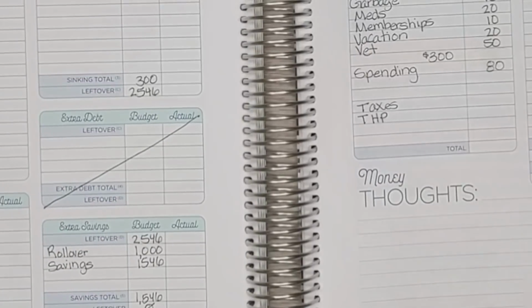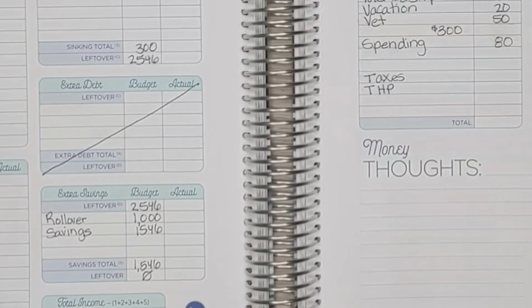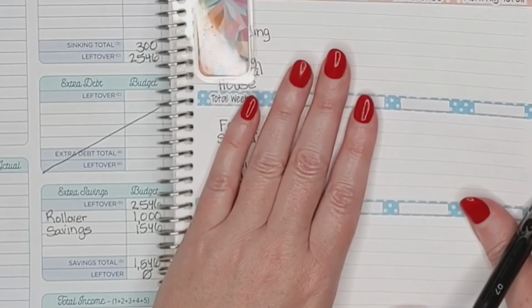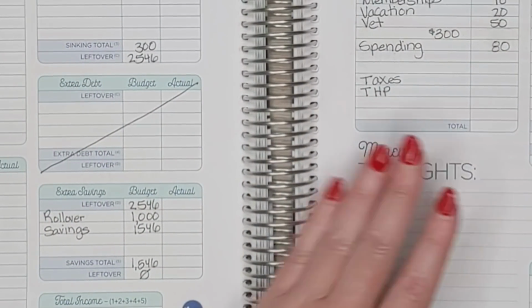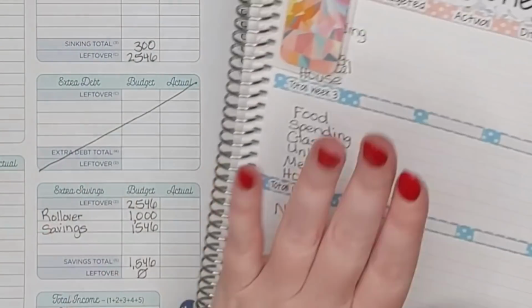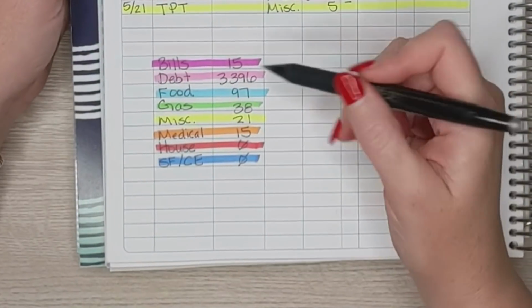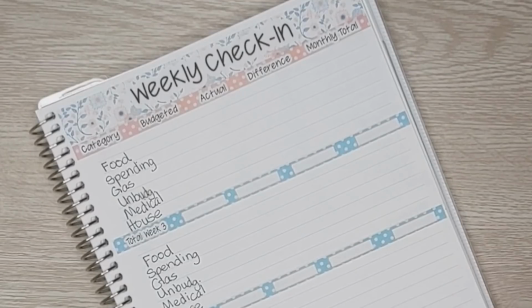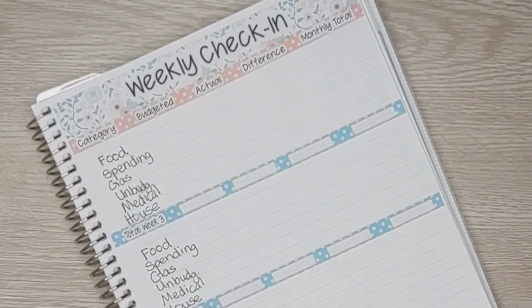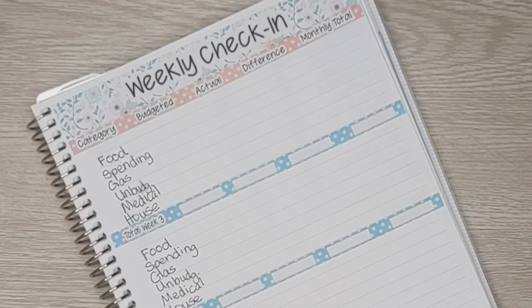Okay, so now it's time to head over to the weekly check-in to see where we were for week 3, and then we'll come back to this. We already set up the budget for week 4. Never mind. So all we need to do is do our weekly check-in here and then we're done. So I'm going to get all of my numbers from this key here. I'm just going to set that off to the side. I'm going to start by writing down what our budgeted amount was.